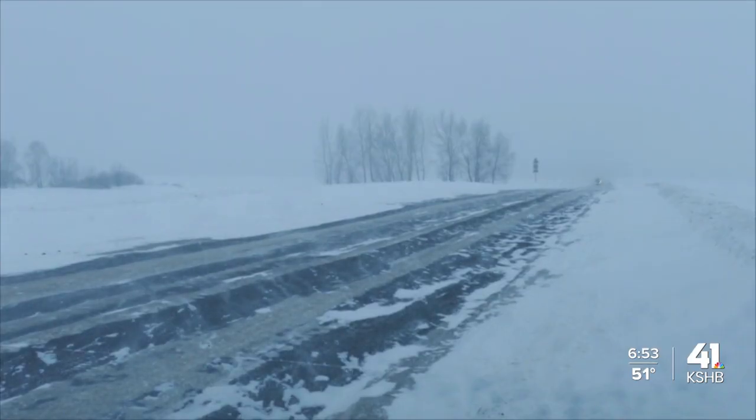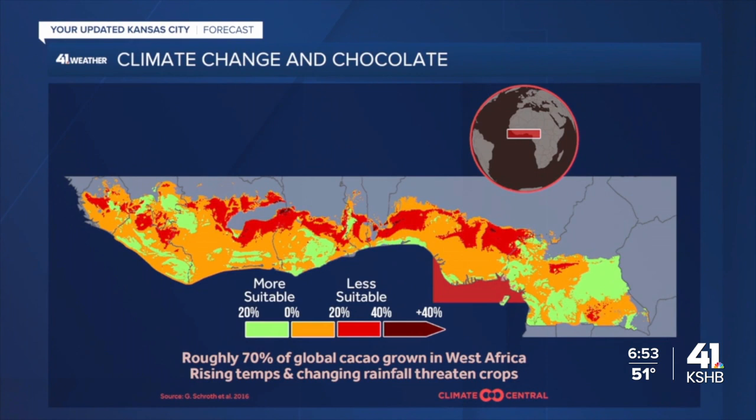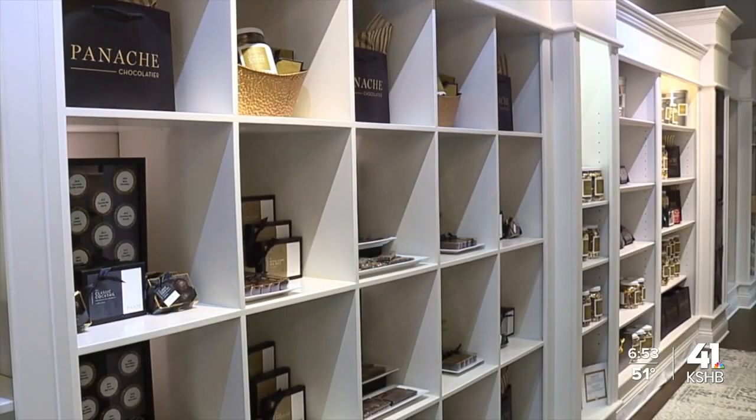Beyond Kansas City's weather, global climate change is also impacting chocolate production. Rising global temperatures and shifting rainfall patterns are disrupting its ideal conditions, reducing yields and increasing prices. Just this last 6 months, chocolate has increased 40% to 100%. To prevent passing the price on to the consumer, Julie focuses on local.